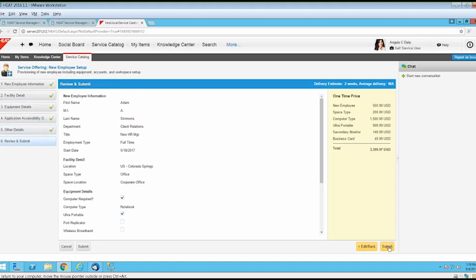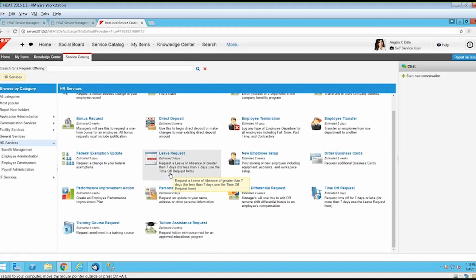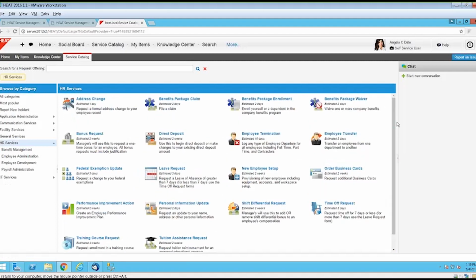And I can go through here and make this request, review and submit the details, and now I have a service request that's submitted, having prompted the user for all that relevant information, knowing exactly who they are, when they're starting, what department they're part of, who they report to, things like that, so that I can automate approval processes, as well as let the user know exactly what kind of cost is incurred based on that specific request. And again, you've got a large library of these out-of-the-box service offerings that you can leverage from day one without having to spend a lot of time creating a library from ground zero.